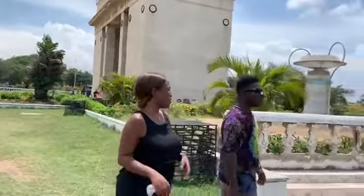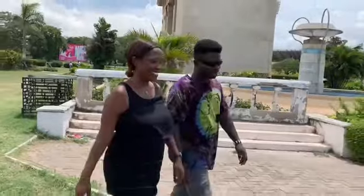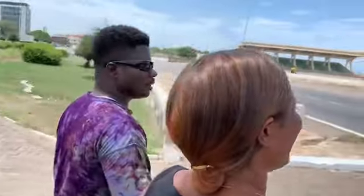In 1957, Kwame Nkrumah became the first Prime Minister and President of the Gold Coast, now Ghana, after gaining independence from the British. Kwame Nkrumah commissioned the construction of the square to celebrate the nation's independence. It coincided with the visit of Queen Elizabeth II. The construction ended in 1961 and it was named Black Star Square.